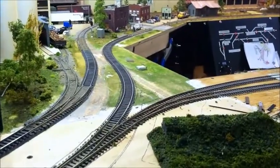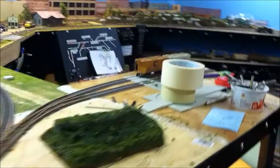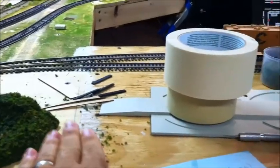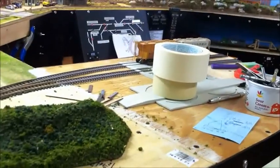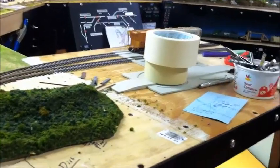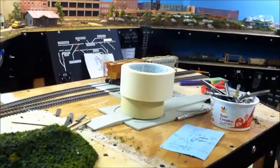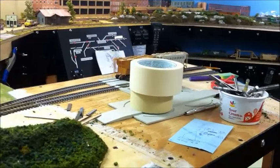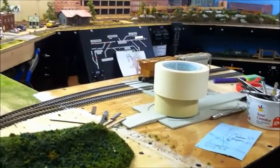If you tuned in last time, this area down here has changed completely. This summer I added this little extension. As you can see, this is how it used to be. It used to end right in this area. All right, what I did, I added about a 2-foot extension for a sand unloading plant. Okay, those masking tape rolls are kind of simulating silos, but have the Walthers rail-to-road aggregate surface.